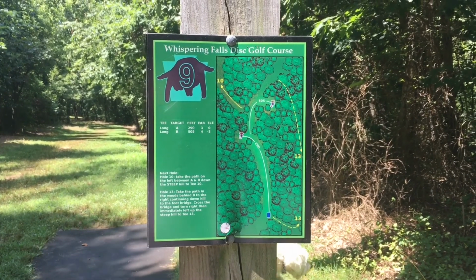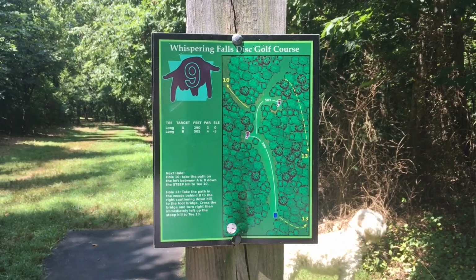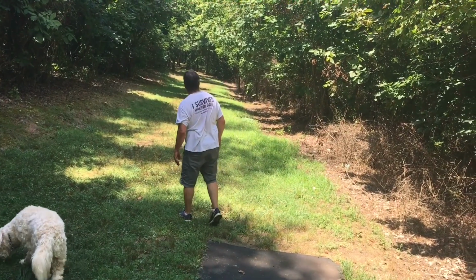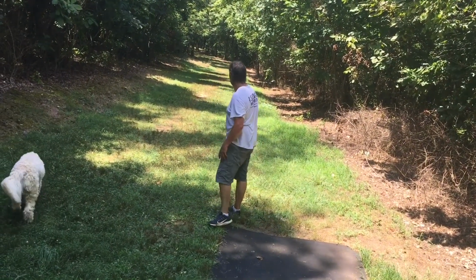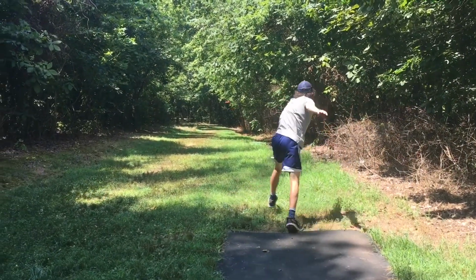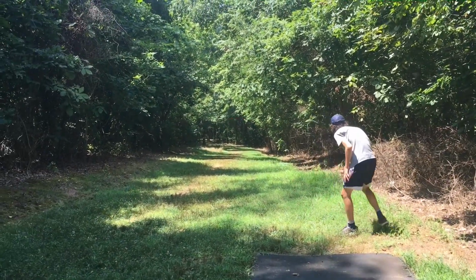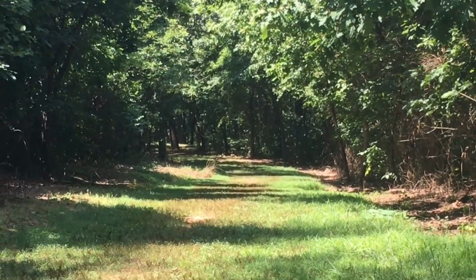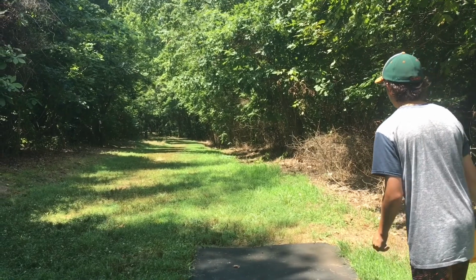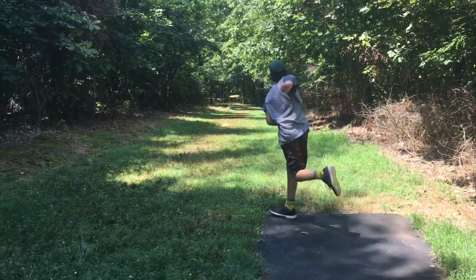Hole 9 is another really tough one. A very, very long straight shot, and then a hard right-hand turn. Come on, come on, come on. Dad lays it down right at the beginning of the first turn. And I get probably one of my best drives of the day here. I'm able to sit it down right next to the short basket. It would have been probably a tap-in if we were playing to the shorts.